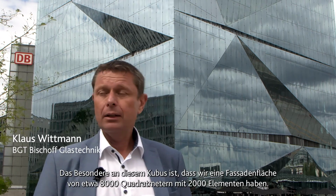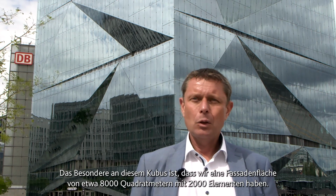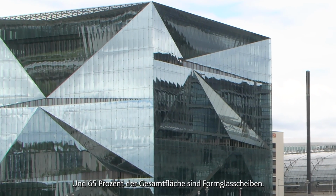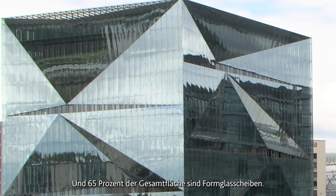The speciality of this cube is we have an area of the facade of approximately 8,000 square meters with 2,000 units, and 65% of the total area are shaped glass units.